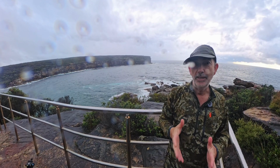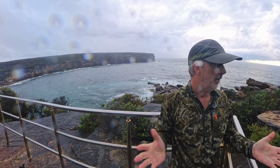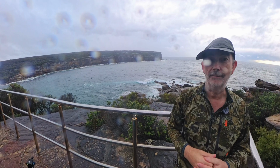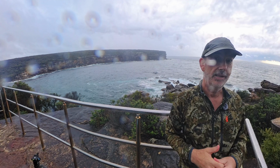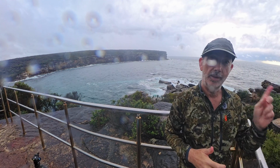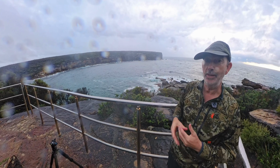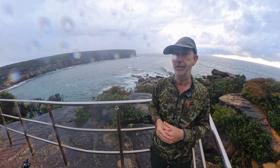So the weather's taken a bit of a turn for the worst. It's got a bit windy and wet, but nevertheless it's beautiful to be out here on the cliffs. Now, the sea cliffs form a habitat for a great variety of different birds. One of the common ones that you do see are the sea eagles, and they patrol up and down the water's edge. Also on the northern side, it's pretty common to see peregrine falcons, and a pair have nested there for the last few years.